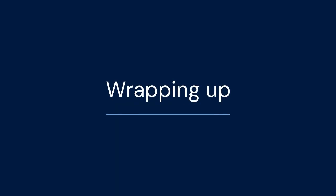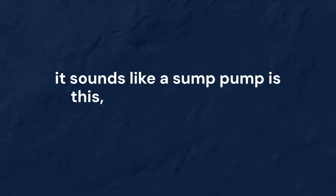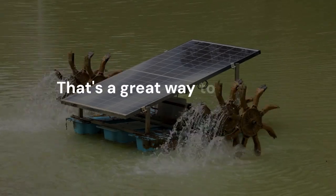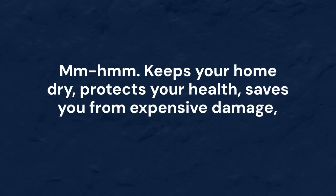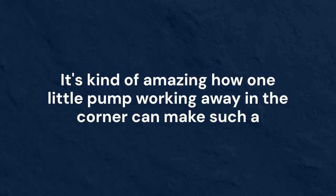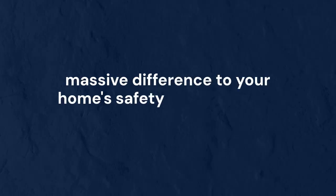So wrapping this up then, it sounds like a sump pump is this small but mighty defender for your home. That's a great way to put it. It does a huge job. Keeps your home dry, protects your health, saves you from expensive damage, and even adds value. It's kind of amazing how one little pump working away in the corner can make such a massive difference to your home's safety and your wallet. It really is, especially when you're dealing with challenging weather or ground conditions.